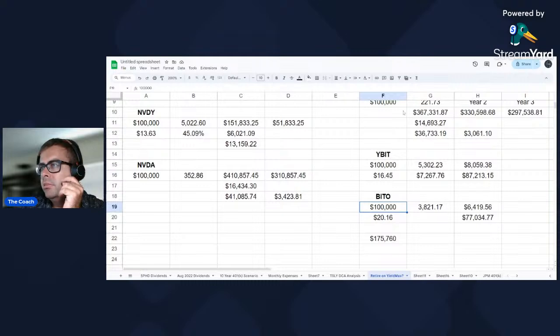I think BITO looks like obviously a really good option, but YBIT is paying 81% on an annualized basis, even though this is our first dividend that we've gotten. So that's our, what did I say, fifth one in the series. We'll keep going. So far we've covered Coney, NVDY, Misty. Oh, it's only our fourth one. So we'll keep going down the list. We'll eventually work our way to Tesla.